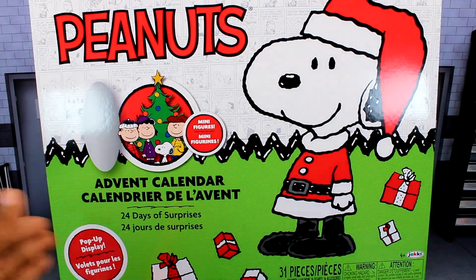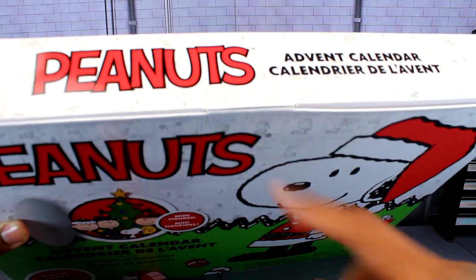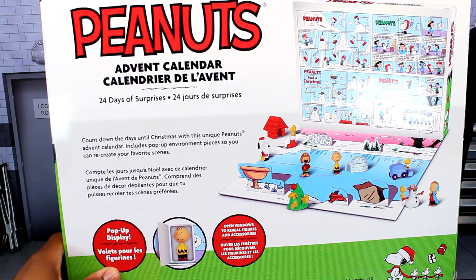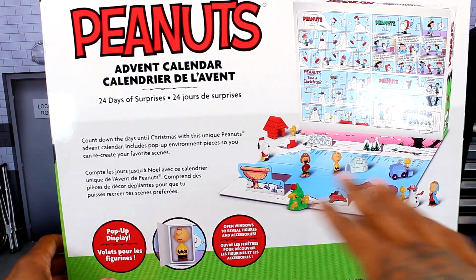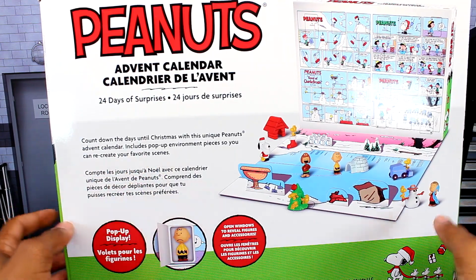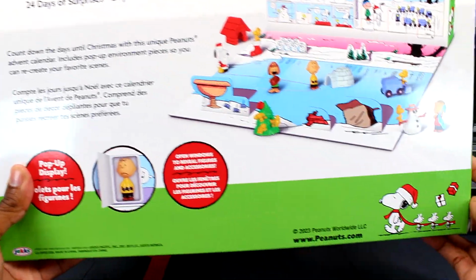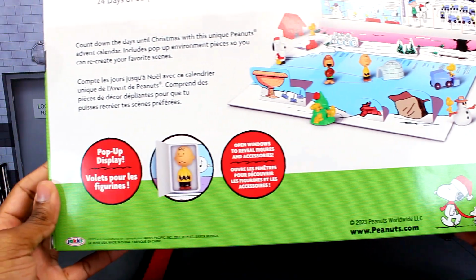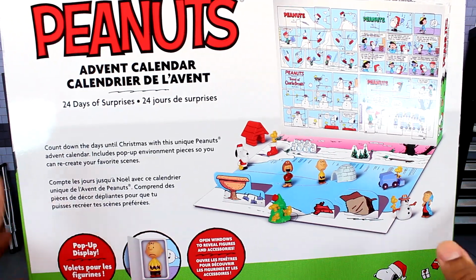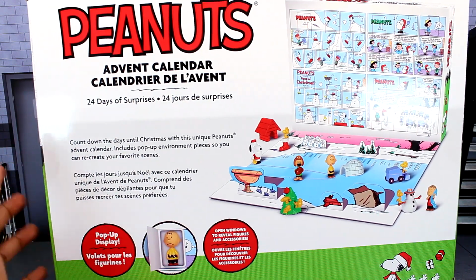Now I can't really show you the sides that well because this advent calendar is really long. The top is pretty much what it says, and there's not much going on at the bottom at all. But here is the back of the box, so it does show what it looks like when you open it up, and you've got the figures there, and the Peanuts advent calendar, and a description here, and the same thing we saw on the front where it says pop-up display, and then it shows the figure right there, and we got Snoopy right there. So yeah, pretty much that. Nice packaging for the advent calendars that they usually do here. It's been a while since I did a Jakks specific advent calendar review, so it's nice to do another one here.